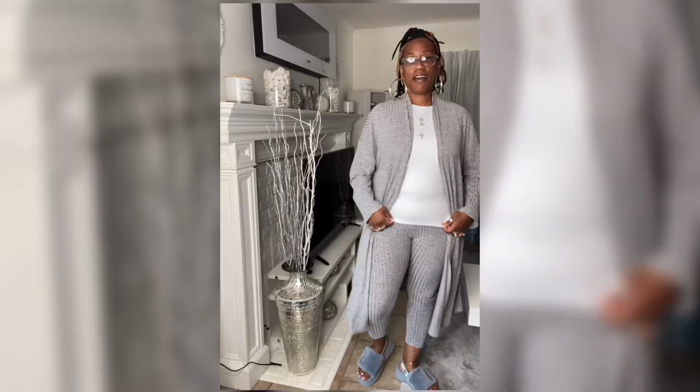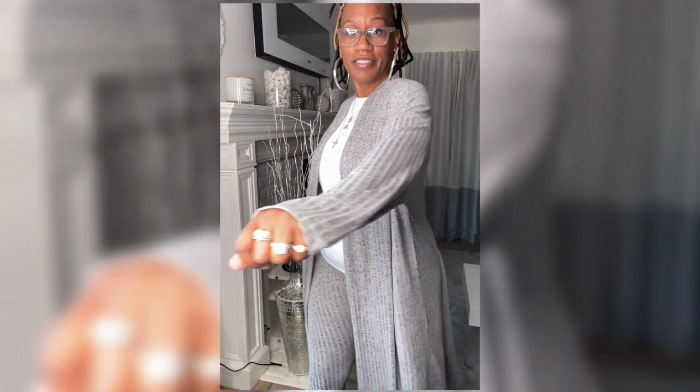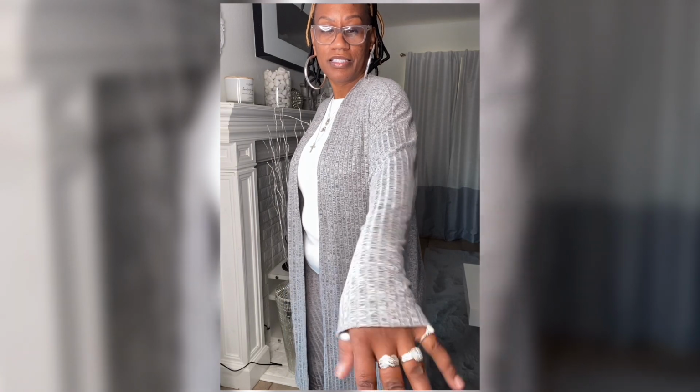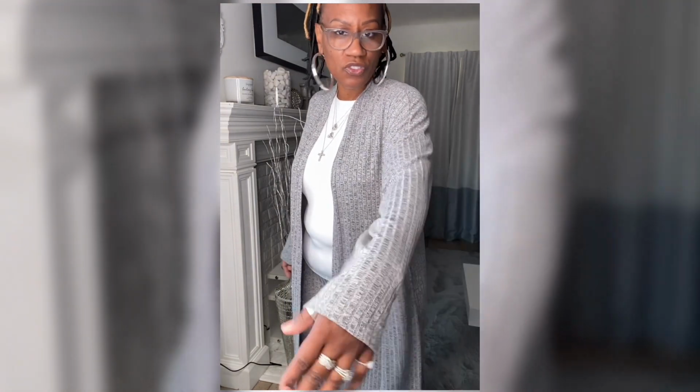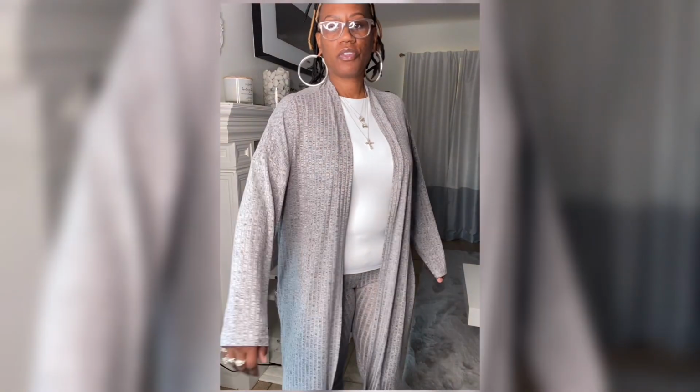What we gonna do, we can really get into this Shein haul. This is outfit number one. I love this outfit right here. Check out the color. It's like that gray, black mixed in, charcoal gray, whatever you want to call it. But very comfortable.